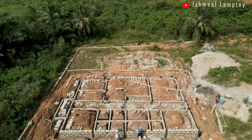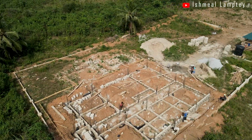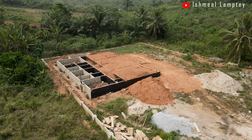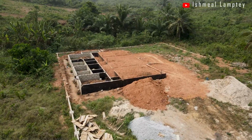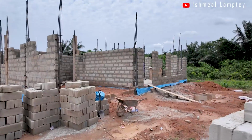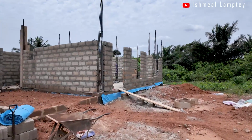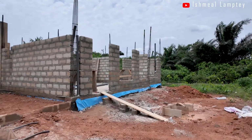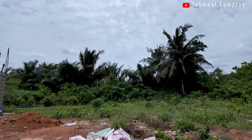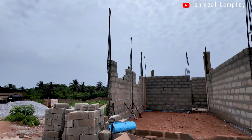So far, we've been working on this since sometime in December, thereabouts, and we're currently in March, and we've made great progress on it. Let me just show you. This is a 2-story building, the ground floor and top floor, and in front of me is the front part of it, which is facing the road. There's a road here, and to the left side is the other plot of the owner.